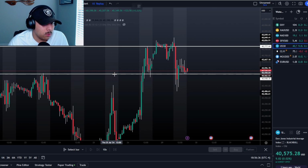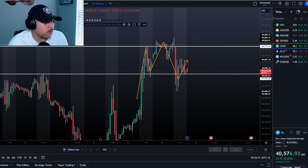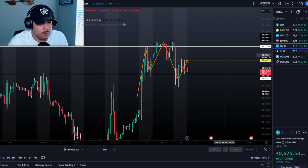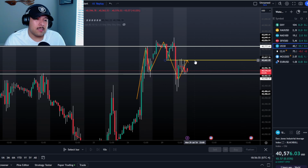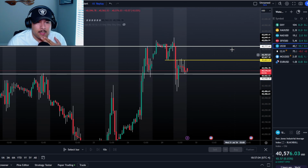Technically, we are bearish though. We created a higher high, higher low. Technically, this would be a higher high. And then, as you can see, we created a lower low, breaking this previous higher low here. So technically, we are bearish. We could look for sells in this minor level here. This is a minor level. So I guess this is what I'll be looking for. If we get a retest around this area tomorrow, I'm going to go for sells on US 30. And that's pretty much it.